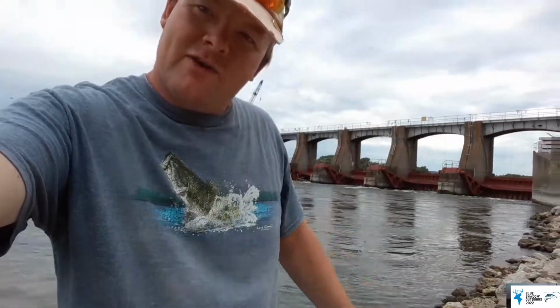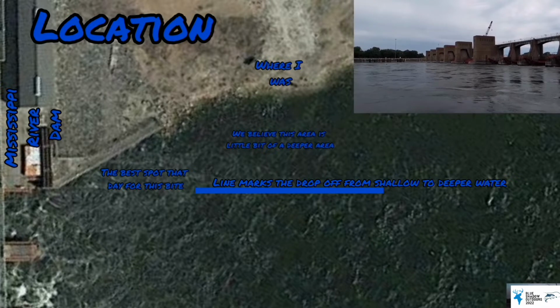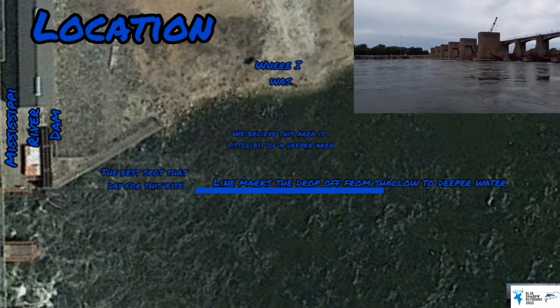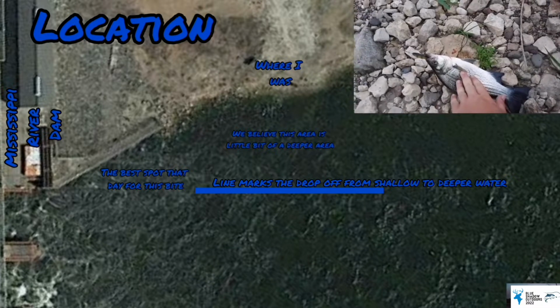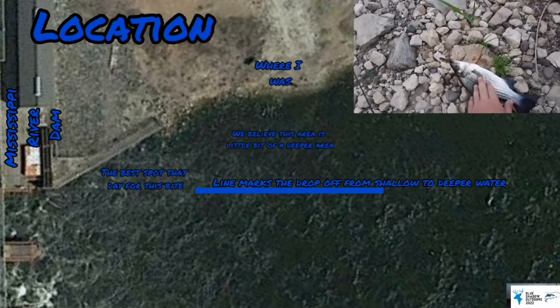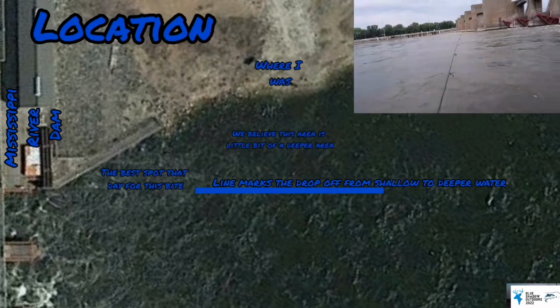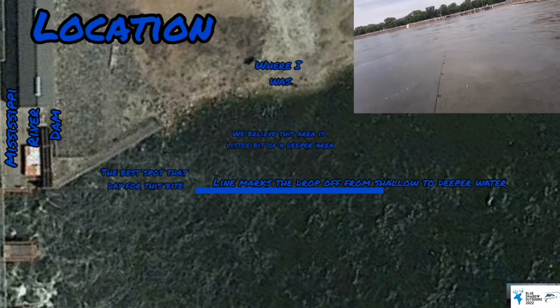But enjoy the video. All right, so this time out we were on the Mississippi River underneath a dam finding white bass using a shallow Shad Rap in not that deep of water, maybe 4 feet, 3 feet of water. But where we were fishing, as you can see on the location here, we think it's a little bit deeper than everywhere else, where it's a little bit more shallow along the shore.